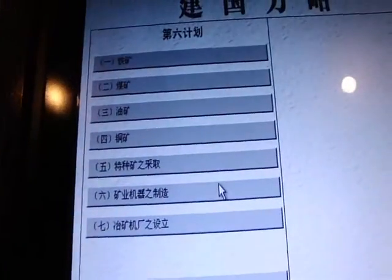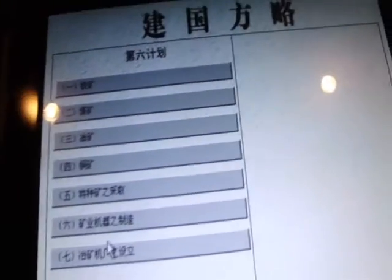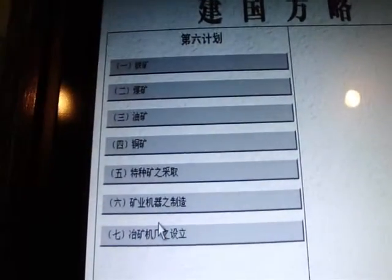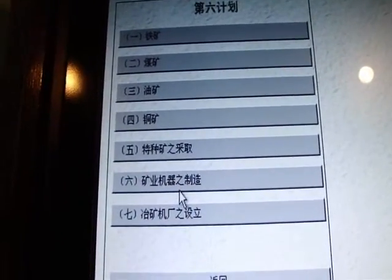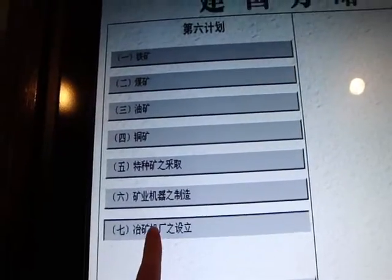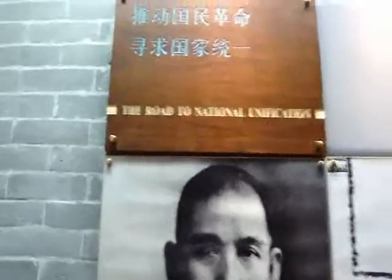So here's buttons I can touch. I guess not. It's not working. Oh, maybe it is. Mouse, work. Is this it? Nothing's working. Oh, that was pretty cruddy. In this tour, I will show you the road to national unification.